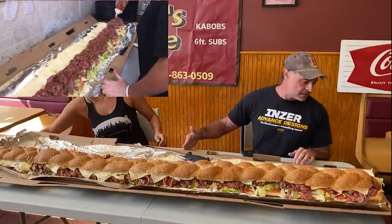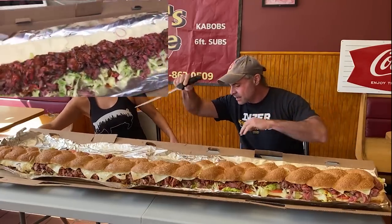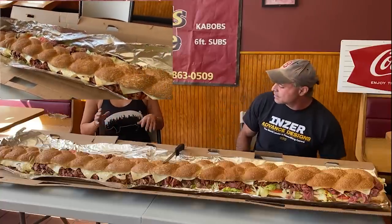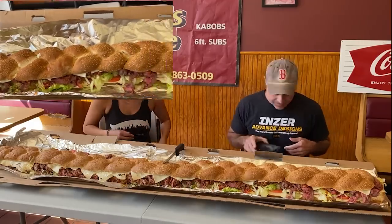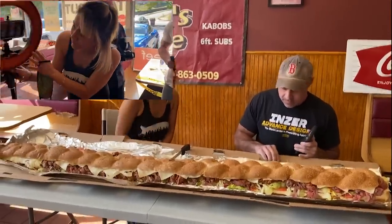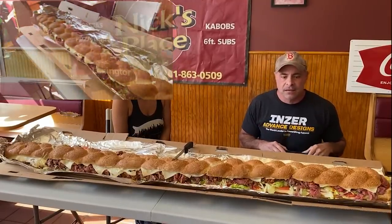You can see Nick putting on some barbecue sauce there. And there's my thumbs up for the sandwich. And then this is what it looked like when they first brought it out to us, and pretty much like you see it in the main video there. A couple of people came to watch. There wasn't a ton of people, but it was nice to have a couple of people come out and watch, and I really appreciated that.